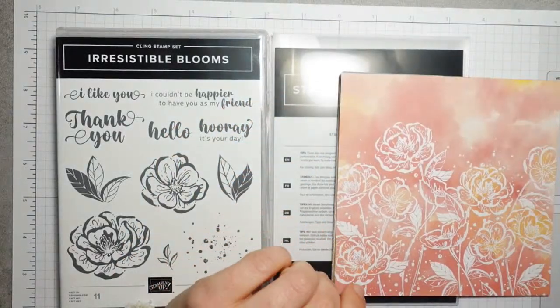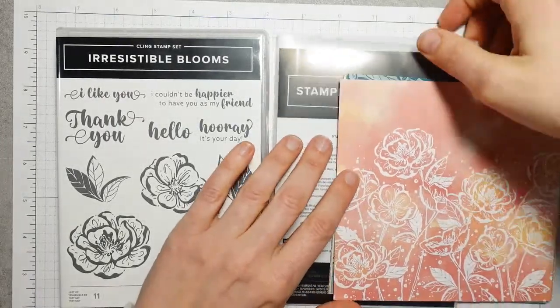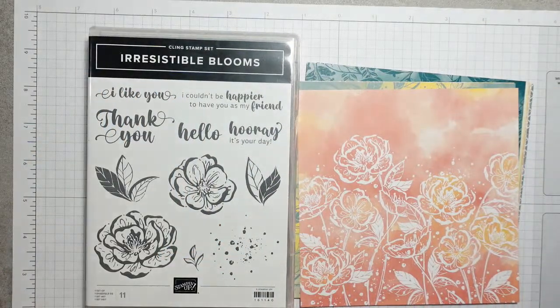It's a bit bright, this. I'm still playing with new lighting. That might be a bit better once the dye packet isn't there.